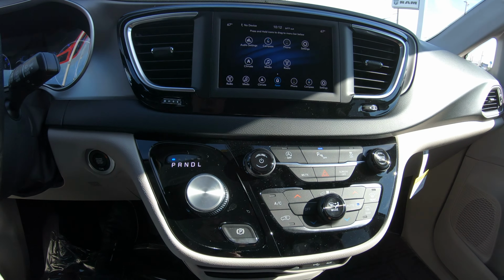There's also another option here, so you can operate your climate control from the dash instead of the radio. So there's two places you can operate it, and there also are the two toggle switches for temperature for driver and passenger available at your fingertips right there.